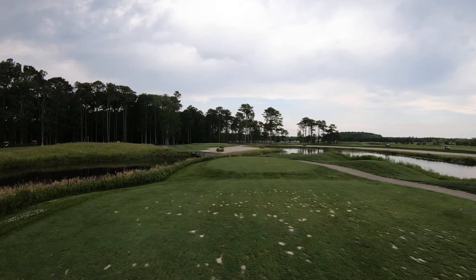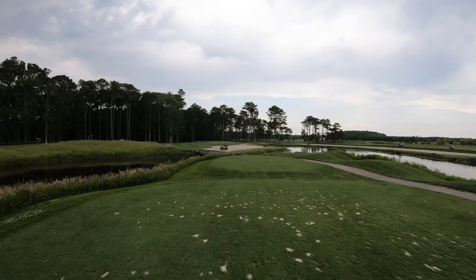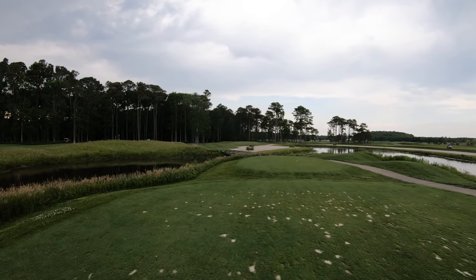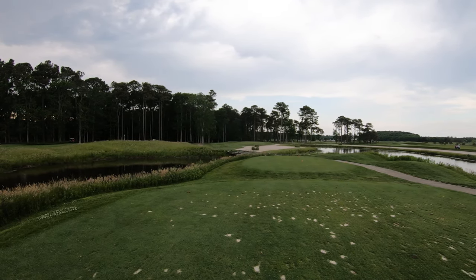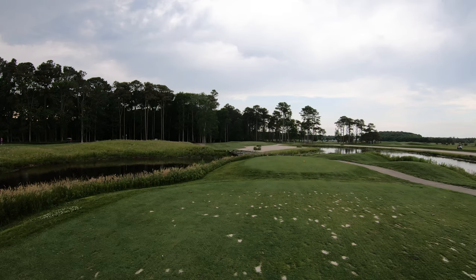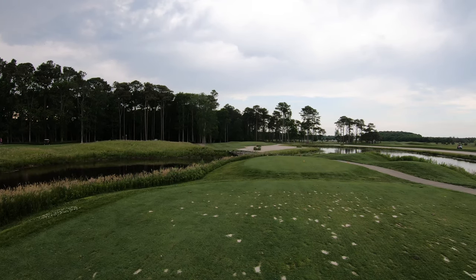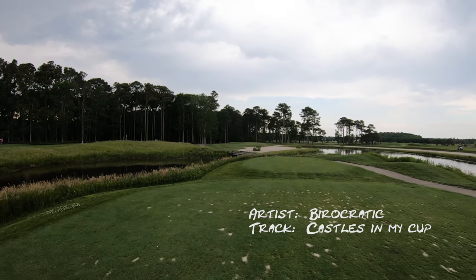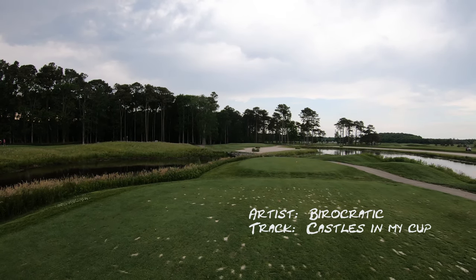We got number 14, par 3, 174. Got this nice big bunker that we got to carry. Big wide open green, pin a little bit to the left. Pretty much you're going to want to hit one just short and have it run back there because it's hard to hold the green if you're even 110 yards away, let alone 174. So, let's see what we got.